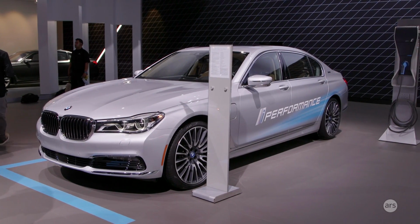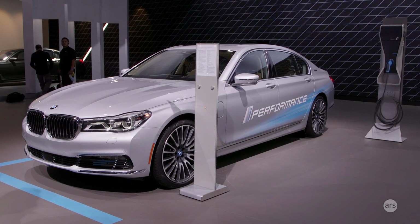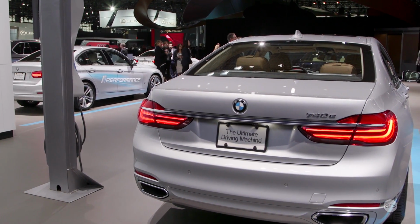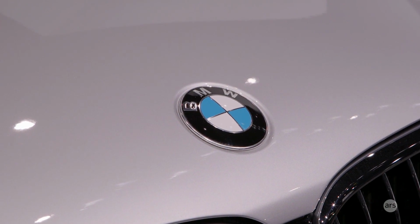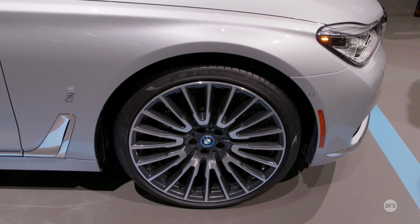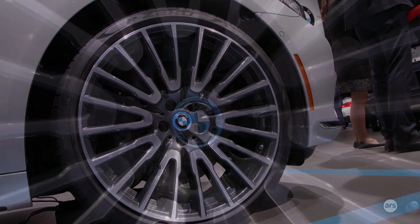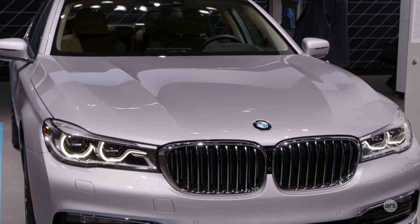And I think the 7 Series will probably benefit quite well from hybridization. BMW have done a lot to take weight out of this car. It has a lot of aluminium and also carbon fiber in the chassis, which will make up for sticking a big lithium-ion battery pack in. They say 0 to 60 in 5.9, so this is not really going to be a speed demon, but if you want to drive a big limo and not get 10 miles per gallon, this may be the one to do it.